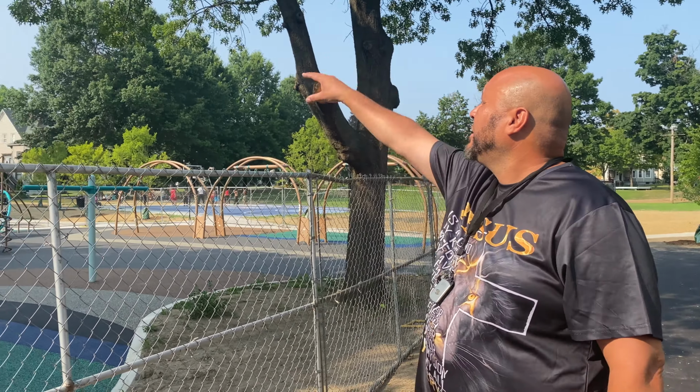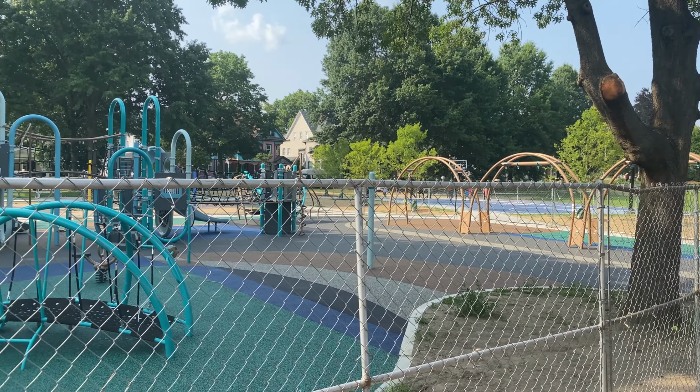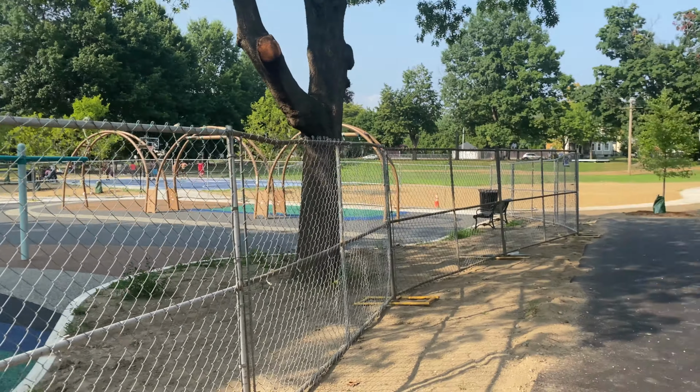Very nice one, by the way. See that? That's nice. Rubberized floor, and then you have the water feature. The splash pad is on the other side. Yeah, see, that's the water feature. I thought they were making improvements to that. I'm not sure if that has been touched or done.